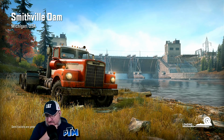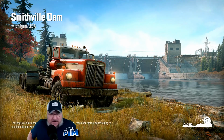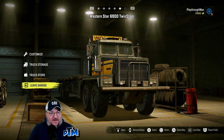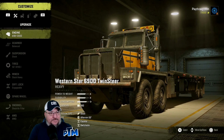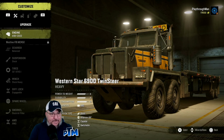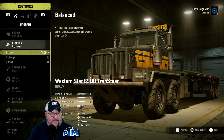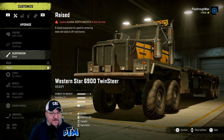I don't recall seeing any kind of upgrades that we had picked up along the way, but I wasn't paying that much attention to the twin steer. So let's take a look. No. Gearbox, I mean, we can give it the high range gearbox. I don't know what good that's going to do, but we'll give it a run. Okay, so the raised suspension is there.